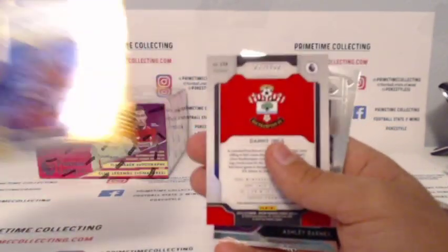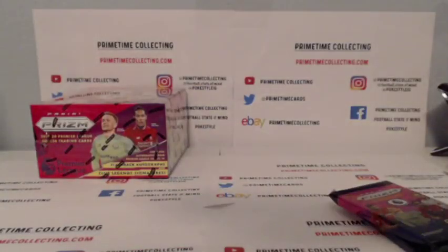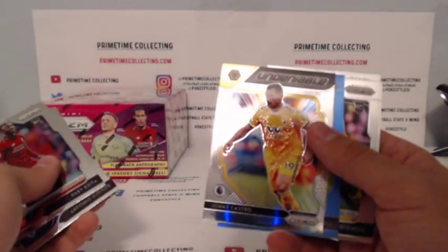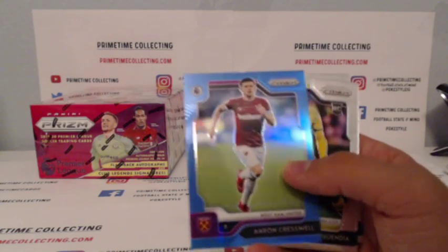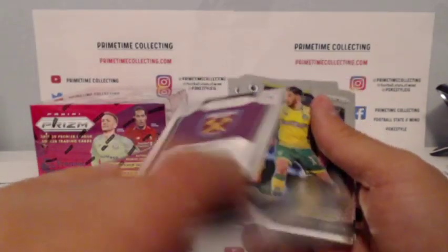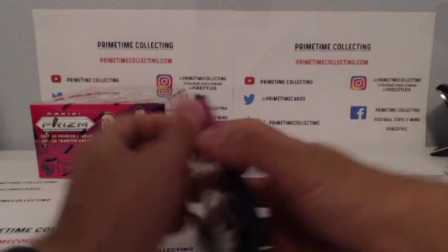Awesome card. That Danny Ings is to 199. Dang. Nice comeback on this case. This case hasn't been as strong as the first one, I don't think. Undeniable, Johnny Castro for Wolves. And Aaron Cresswell, blue, to 199 for West Ham. Way to go, Palace, on the last-minute comeback.